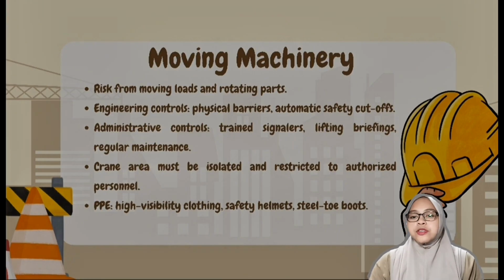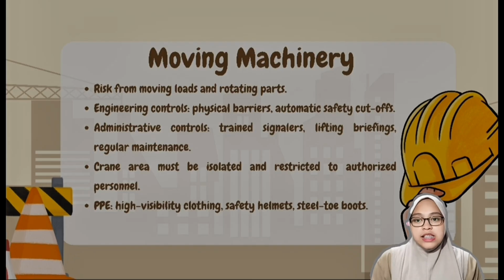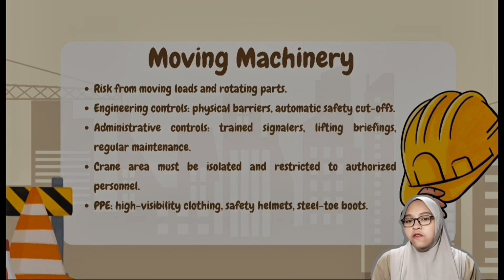Next, point number 2. Point number 2 is moving machinery. Risk from moving loads and rotating parts. This can cause serious injury if not controlled properly. Engineering controls: physical barriers, automatic safety cut-off. This helps prevent workers from coming into direct contact with dangerous machine parts.